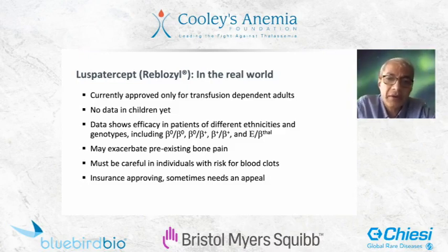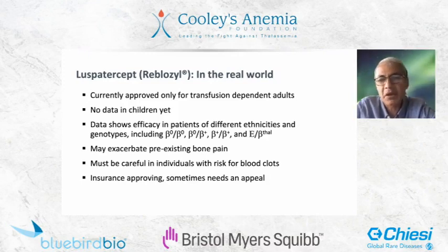However, the other thing that we must keep in mind is that if you already have significant bone pain, this may make that worse. So that's something to keep in mind when you're thinking about whether this is right for you or not. And then the other side effect that I mentioned also, which was the development of blood clots. So that's also something to keep in mind. And so individuals with thalassemia who have other risk factors, we have to be very careful when we are talking about using luspatercept as well.